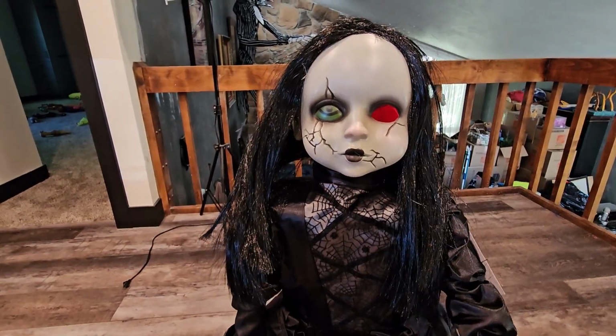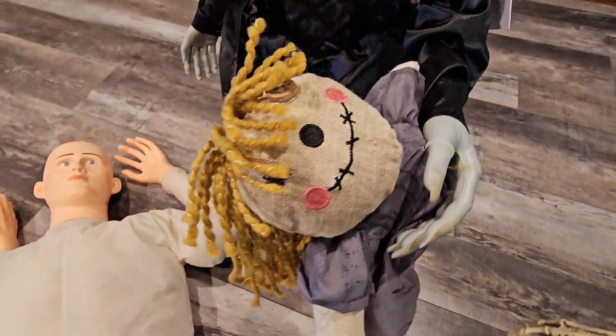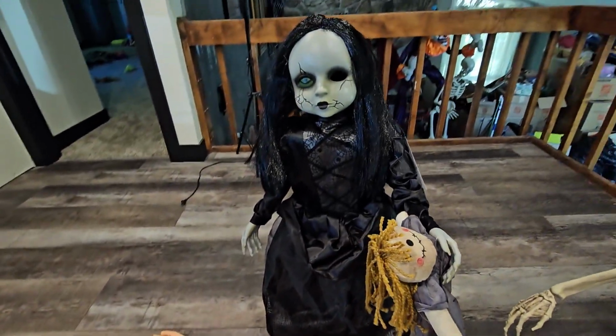Yes, I do. Who's that music? Yeah, she's got creepy music. And look, guys, her dolly only has one eye, too. See? Dolly only has one eye, just like Shelly.